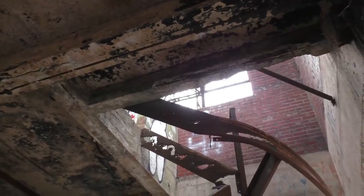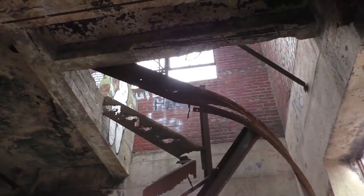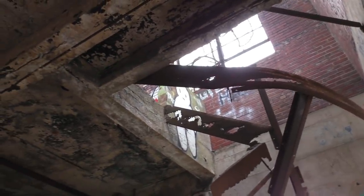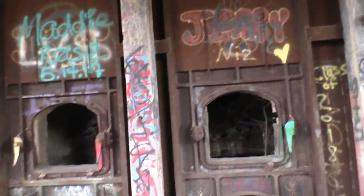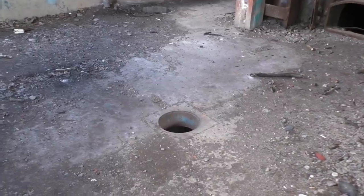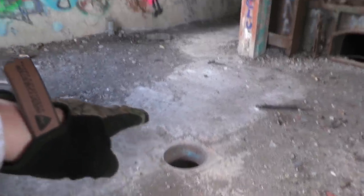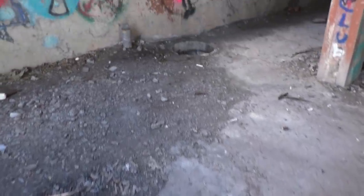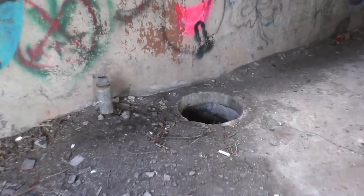It's a shame these stairs are no longer here. I don't know if they were cut out, like torched away, or they just rotted out. But definitely have to try and find a way up there. Another thing to point out too, if you ever come here, be very cautious. There's numerous holes in the ground. And this one's actually large enough to fall through.